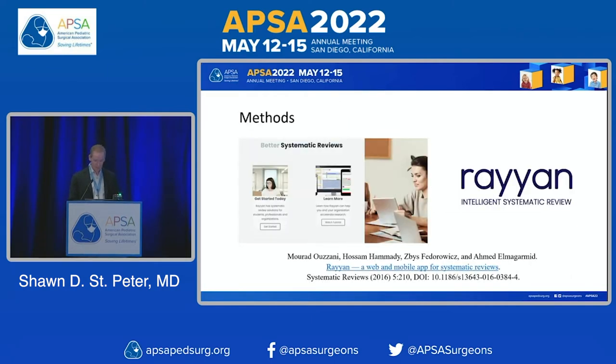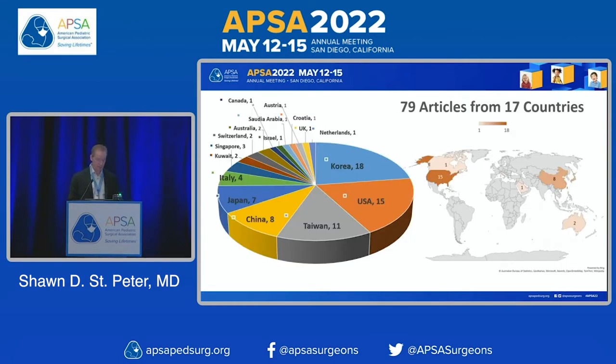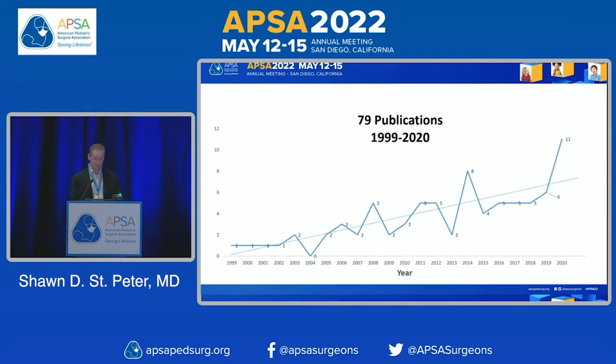We used Rayyan, and this is our PRISMA diagram. I'll just draw attention to the fact that the number that is listed for each question is the novel manuscripts, not the total number used for each question, but we had 79 papers that we used. There's a strong presence from Asia, as you can see, with this disease process. And we progressively had more manuscripts we were able to use as time went by, starting from 1999.